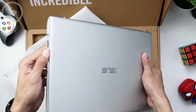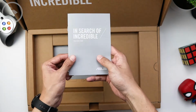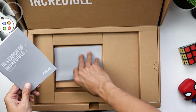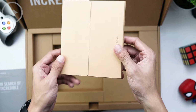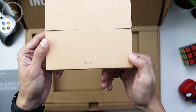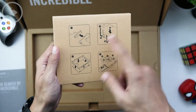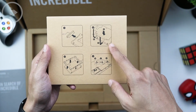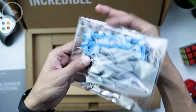Before taking a look at the laptop, let's take a look at other content inside this box first. In this box there are two manual books, and then here we also get another box. It comes with a set of brackets for mounting an additional hard drive or SSD on this laptop. Inside the box we also got a cable and also the adhesive for the hard drive.